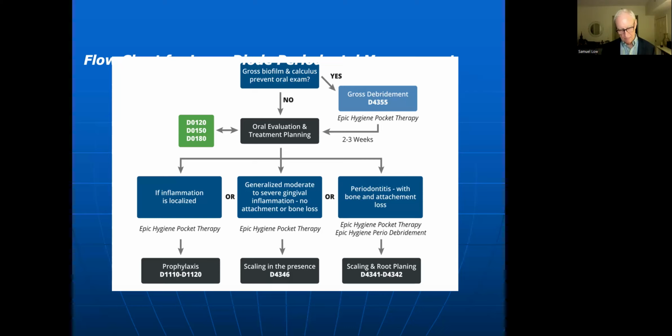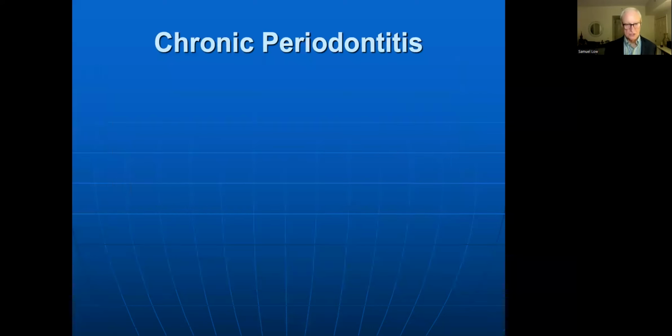It's moderate to severe inflammation. This is the 4346 code. I'm going to do laser bacteria reduction. But if I have scaling and root planing to do, then I ratchet it up. And although I may still do LBR, what I need to be doing is curettage.